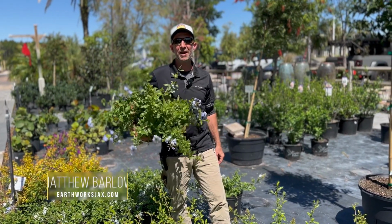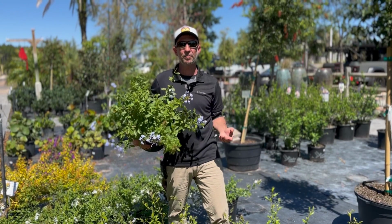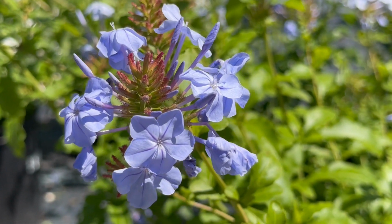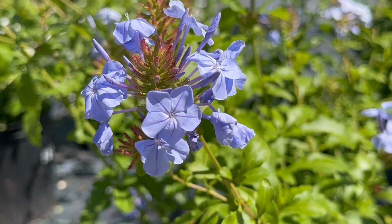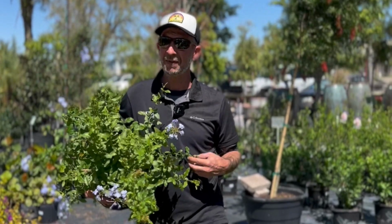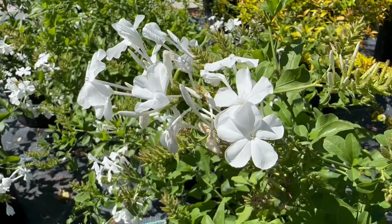Hey everyone, Matthew here at Earthworks, and today the plant of the week we're going to talk about is Plumbago. This is not only a fantastic plant for your lawn, your garden, your containers, it's also Rhonda King's favorite plant here at Earthworks, and if you come in, she'll talk your ear off all about the Plumbago.